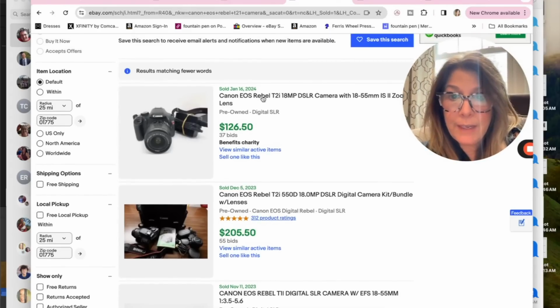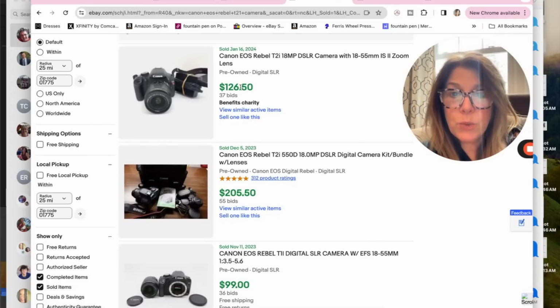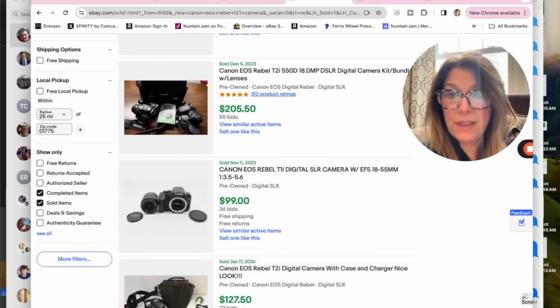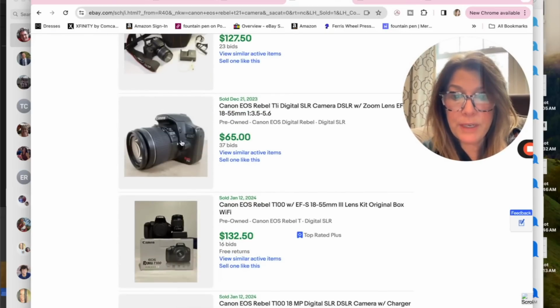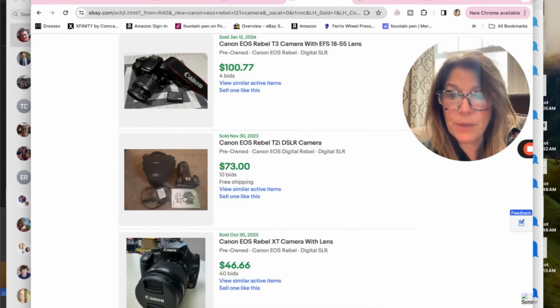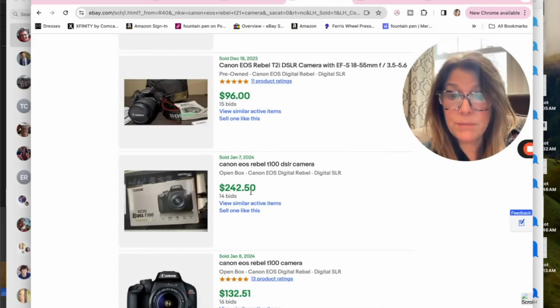So I looked online. The Canon EOS Rebel T2i camera, $126. This sold 2 days ago, 37 bids. I have like a whole system. I feel like I don't have a bag, but I have the original box. I'll have to see if I have the manual, but that is definitely worth selling. This is just the body. I know I have an extra lens that I would probably sell separately, but we'll say at least $50 and it could go all the way up to $240.